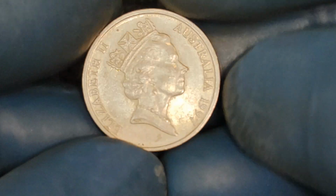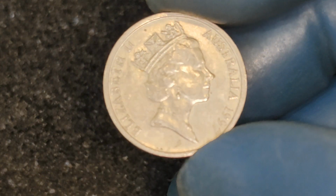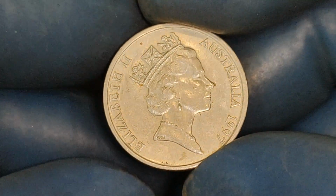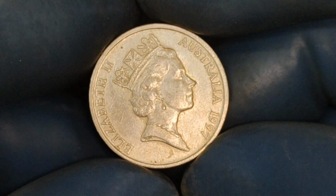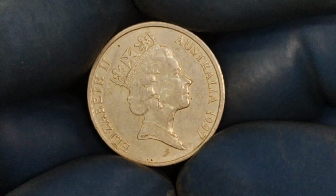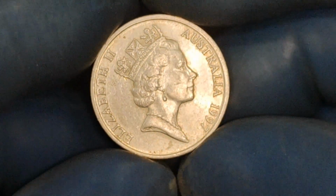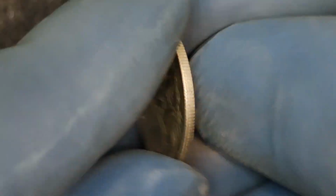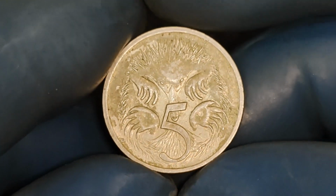market values. First up, we are spotlighting a highly sought-after gem in Australian numismatics, the 1997 Australia 5 cents coin, with distinctive brown dots in very fine condition. This little coin may seem ordinary to the untrained eye, but for collectors and enthusiasts across the globe, it is a highly desirable and increasingly valuable piece that is turning heads in auctions and private collections alike.